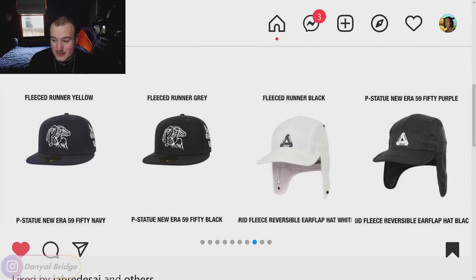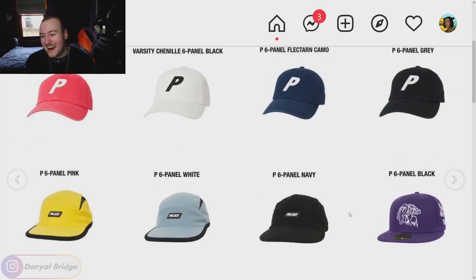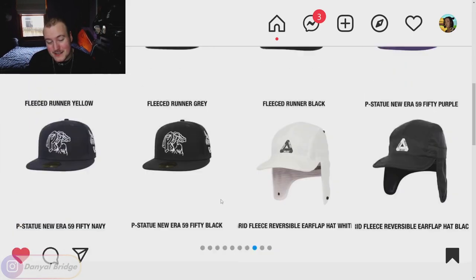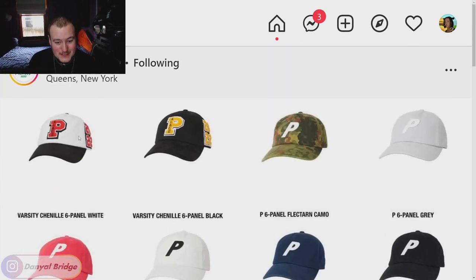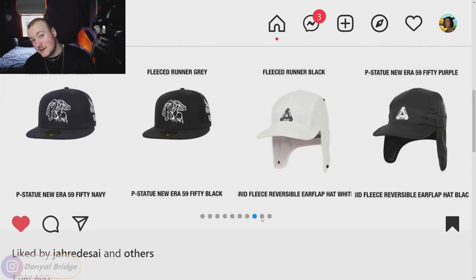We got the grid fleece reversible ear flap hat in a white and black. You can miss me with that. I hate stuff with ear flaps on it, man. It's just not my look. I think my favorite hat from page 8, is it? 8, 9, 10, yep. Page 8 is going to be, yeah, the Varsity one. Nice little logos, chenille patches. Can't go wrong with that. Yeah, solid little hat there. That is everything on page 8 though, guys. Let's move into page 9.